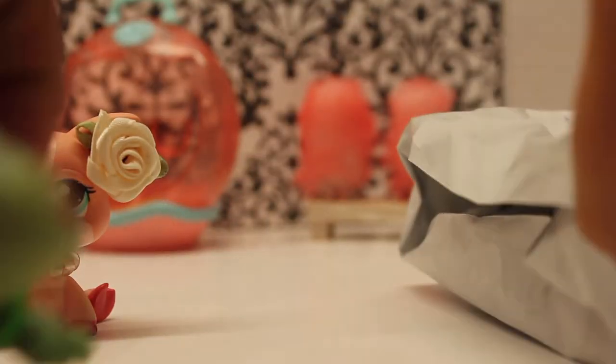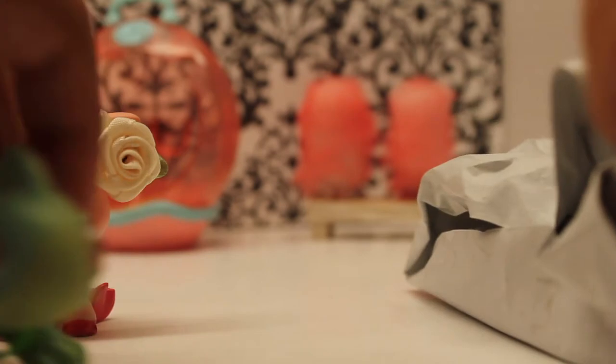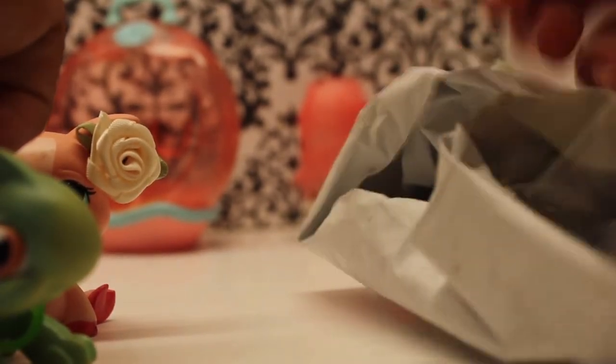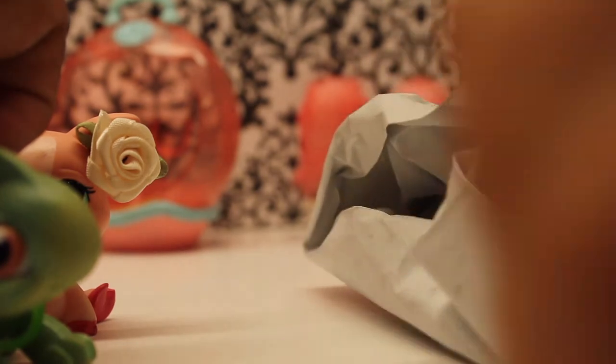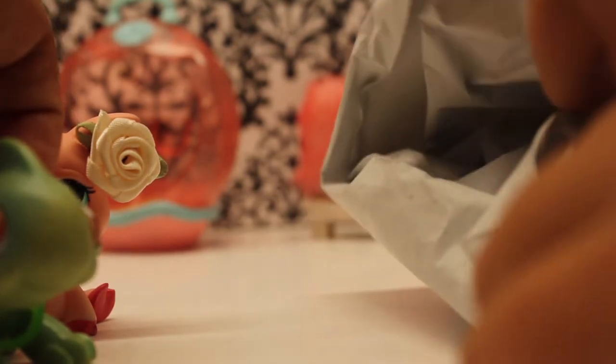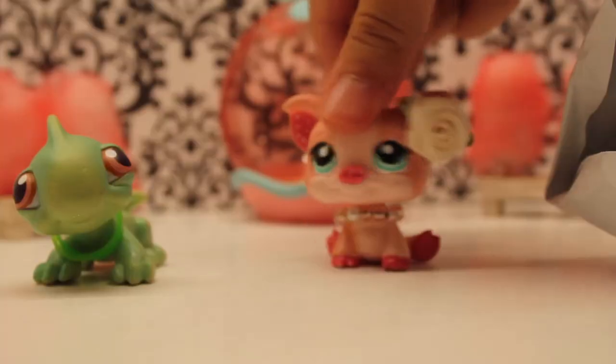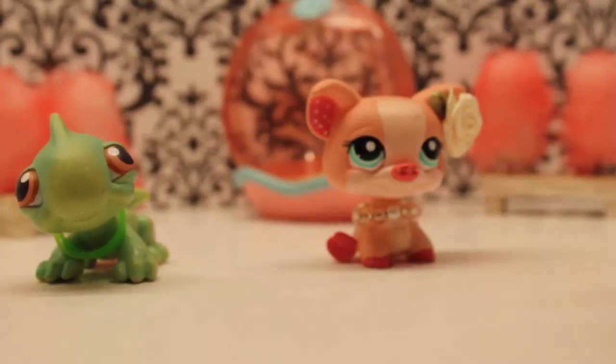Okay, so let's just start pulling random LPS out. I'll go first. Oh, they're in a bag. I'm gonna tear the bag open so I don't have to see anything. Okay, close your eyes. And we got a poodle! Yeah, poodle! Okay, Nicholas's turn.